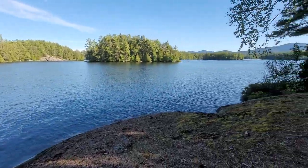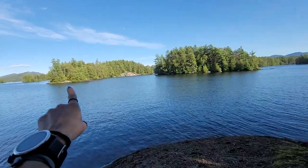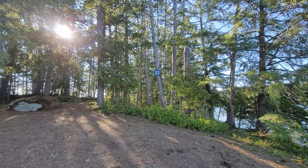This big open face is what you see right as you come out of the channel there. This over here is a day use spot. But you can see this is site 23.